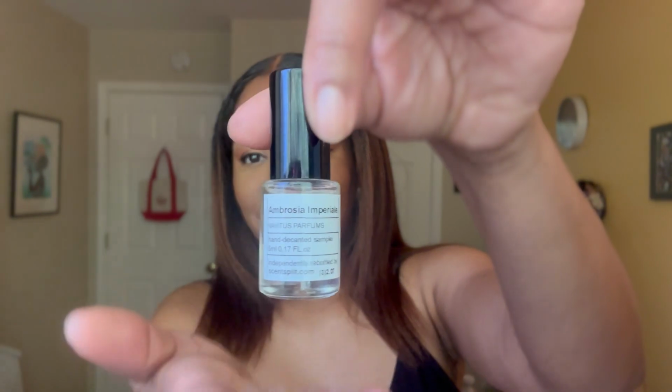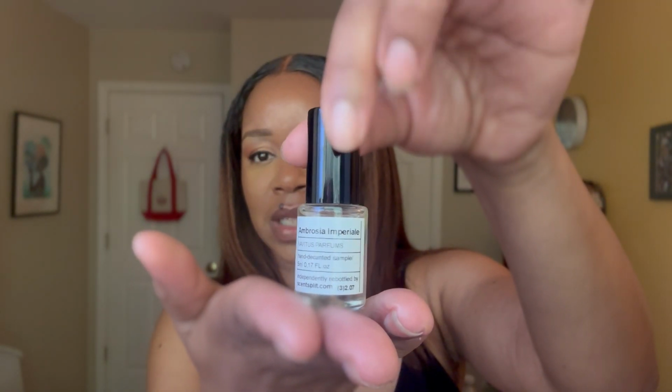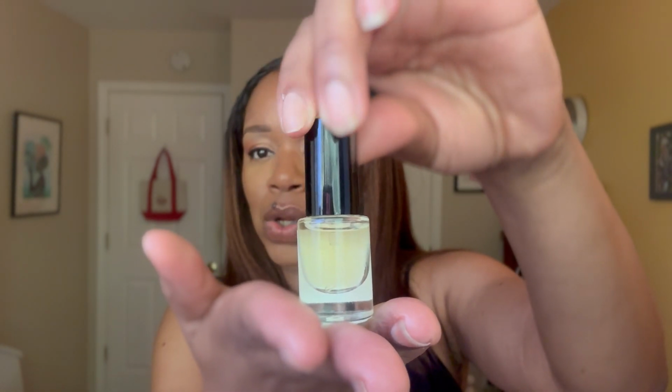So I'm going to start with the fragrance that I still have the most juice of. And these are all 5 ml samples, by the way. So I'm going to start with Ambrosia Imperiale. This is the 5 ml sample bottle from Scent Split, and you can see it is pretty much full.